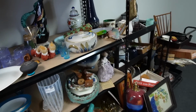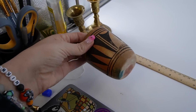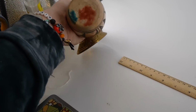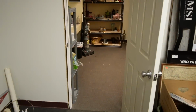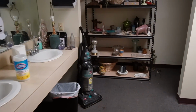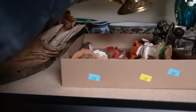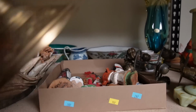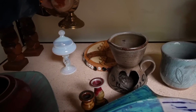All right, so let's find some more stuff to get rid of. While I am searching for items to list, I'm going to move the items that are listed over to this shelf so the girls don't have a hard time finding them when they sell. So this shelf probably isn't going to be big enough. Oh, we'll put it back here. Whew.